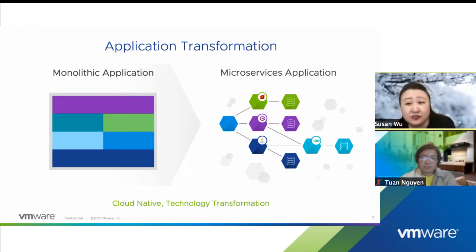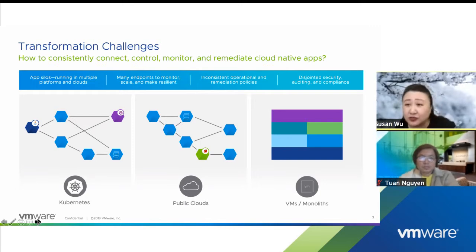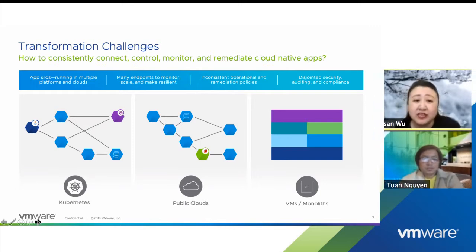But what's different is that these services still need to connect and they need to be secure. The communications between services need to be secure and connected. And that brings out a different set of challenges, right? So these application teams are now working in silos. They're choosing their own frameworks and they might deploy their services on different clouds.